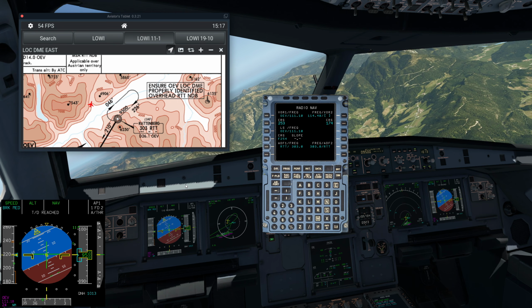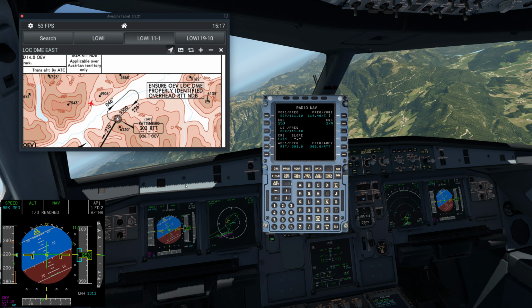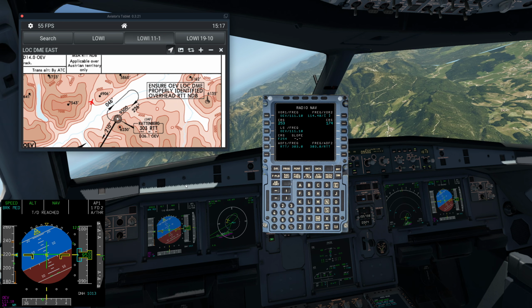But we have a plan. If not, if the glide slope doesn't work or the localizer doesn't work, we will need to go and do an RNAV again.